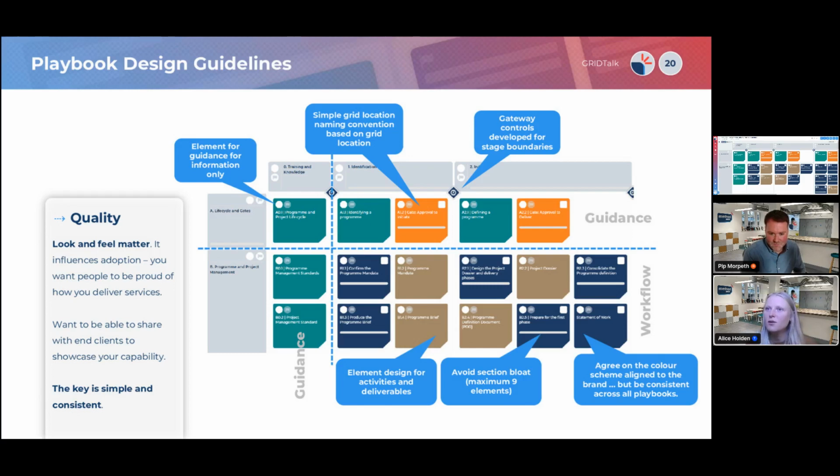And then as you move to the right, this is where the workflow of your method really kicks in. This is where you include your activities and your deliverables aligned to each of your individual stages and themes.